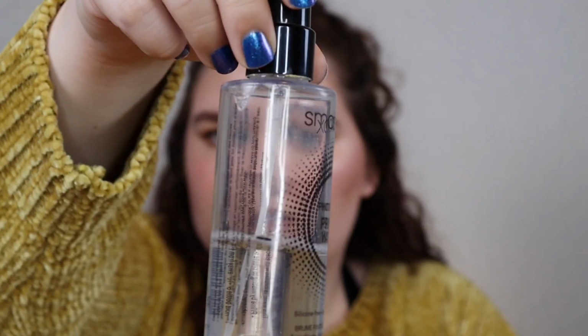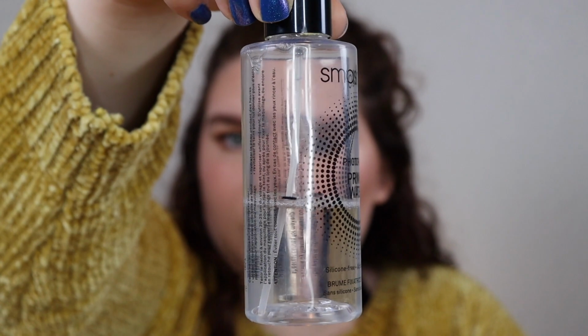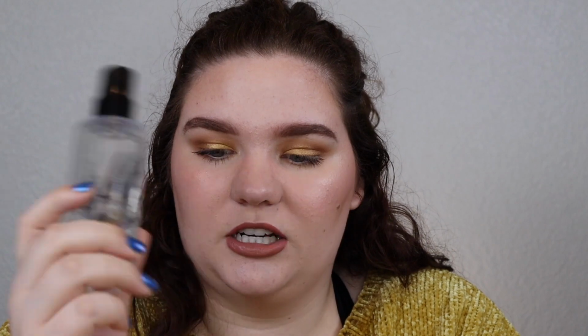First thing is the Smashbox Photo Finish Primer Water. You can see from my tick mark right there that I've already been using quite a bit of it. I'm pretty confident that I could use this up probably like in the next 3 months. Like, I'm predicting this is going to be finished by March. We will see if that actually happens, but I'm sure that this is not going to take very long as I focus on it. It's not going to take too long to pan.